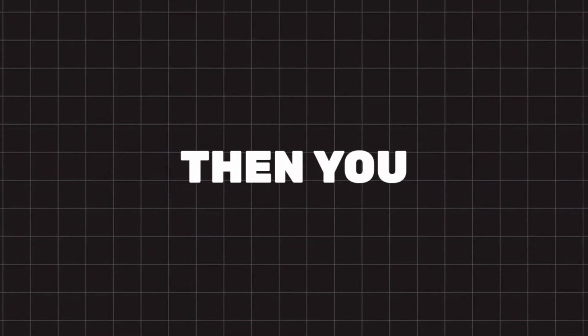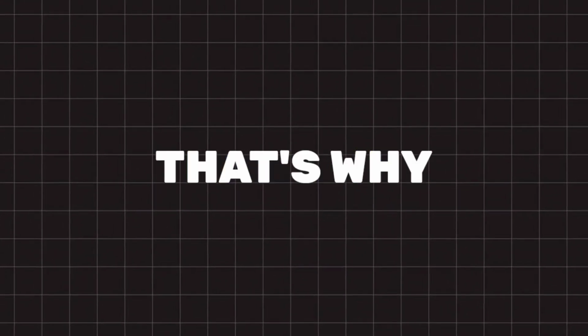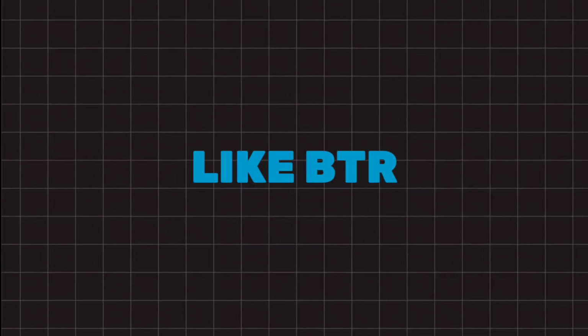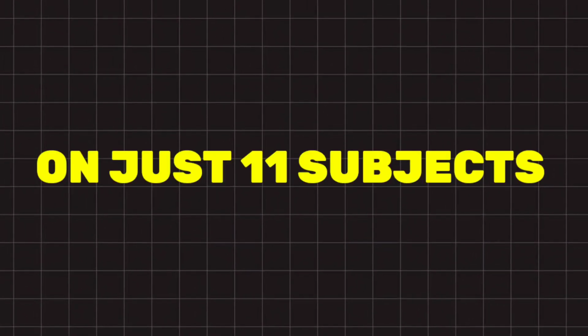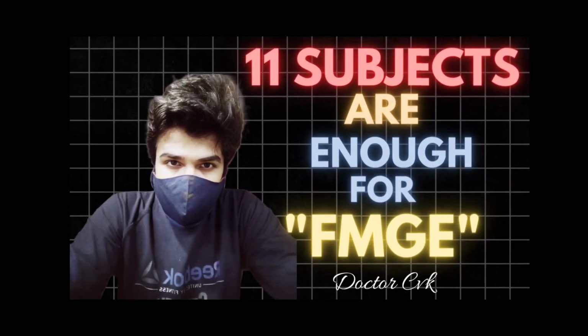If you study like this, then you will understand that it is next to impossible to remember everything of the main notes. That's why we keep reducing the content while we revise, and the topics that are tough to remember, we have to revise again and again in the final 10 days. Only because I followed less content like BTR and revised something again and again from it in the final 10 days, I cleared my FMGE by focusing on just 11 subjects. You can see that video here where I shared how I did it.